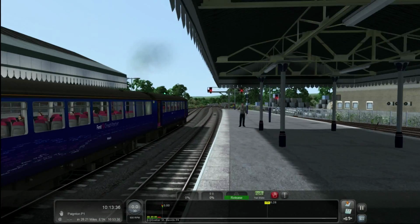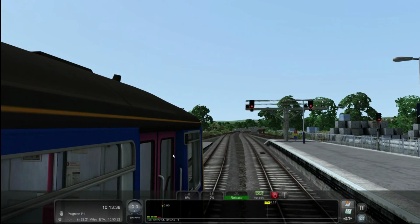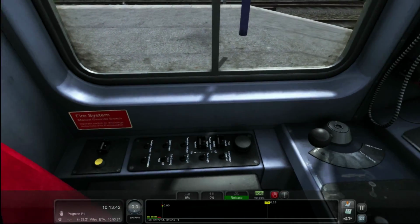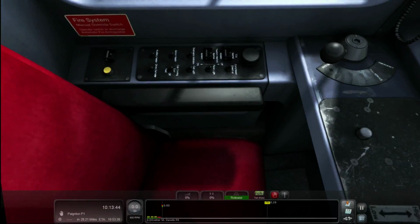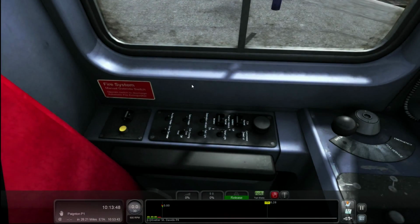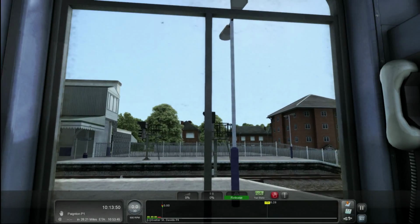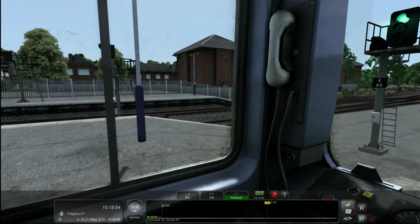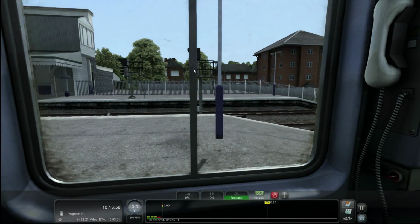So let's hop in the train and have a look at the cab. So go to our one view. Now the window in this train doesn't open. Some of the train windows do open, but most of the time they don't, which is a shame because the windows that do open have really cute little sound effects.